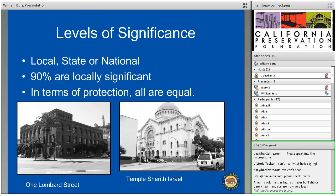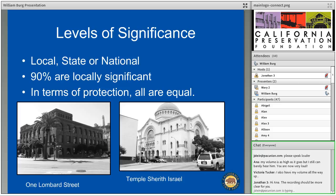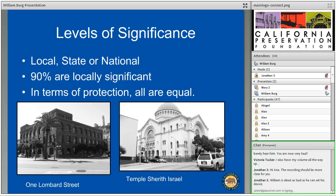But 90% are locally significant properties. So very often the same kind of properties that are listed locally can also be listed in the National Register. The threshold of significance, its role in the community, is about the same. Very often there may be a difference in level of documentation or specific requirements.